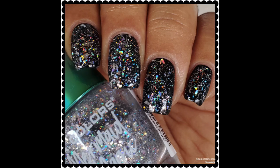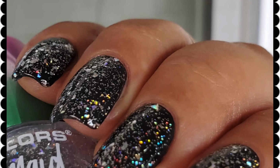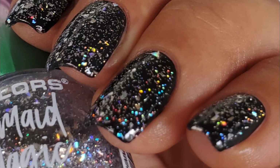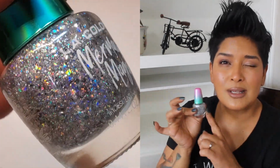Shimmer Mist from LA Colors. I put it over top of a black base, also from LA Colors, I think. The base doesn't matter. The star of the show is this glitter topper, because I feel like LA Colors put everything but the kitchen sink in this. There is a micro silver glitter, micro holographic silver glitter, holographic bar glitter, silver holographic shards of glitter, larger silver glitter. I mean, like everything. They put so much in this little bottle.